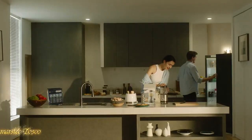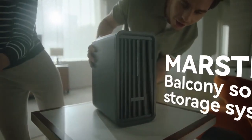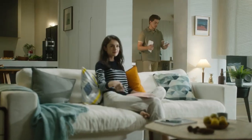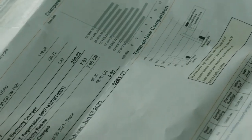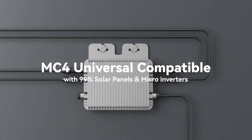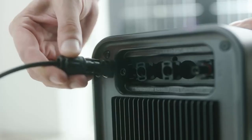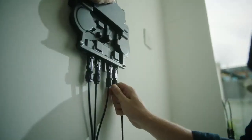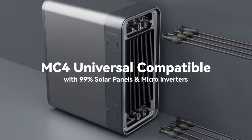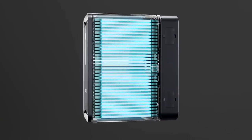The Marstec B2500 is a space-saving energy storage system that's ideal for solar setups on balconies or verandas. Thanks to its compact design, it easily fits in small spaces, making it perfect for city living. One of its key models, the MTE B2500, boasts a large storage capacity of 6,720 watt-hours, providing plenty of backup energy for your needs. Even better, it's incredibly easy to install. It takes just 15 minutes, so you can get it up and running in no time.